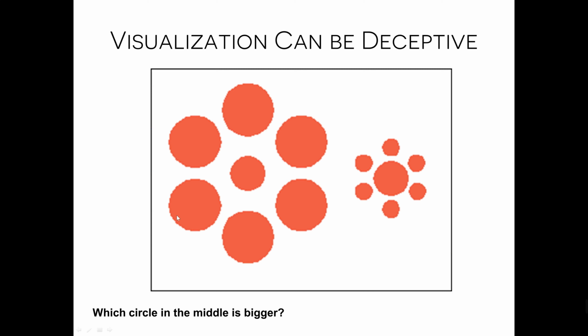This is more important for information visualization, right? It depends on the contextual environment. The size is dependent on the contextual environment. So the middle circle here is exactly the same size as on the right-hand side, but it looks much smaller because everything around it is much bigger, and it looks much bigger here because everything around is much smaller. So this is a very common trick to make things bigger than they really are, or to make things smaller than they really are, right?